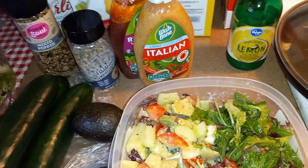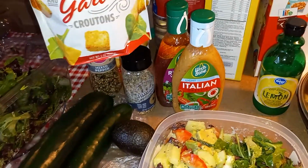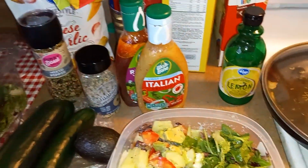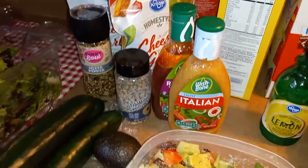I don't eat bread, tortillas anymore. I used to when I was a lot younger, but not anymore. Again, I want to improve my digestion. So I like dried croutons, and this is my favorite, the garlic cheese homestyle croutons.